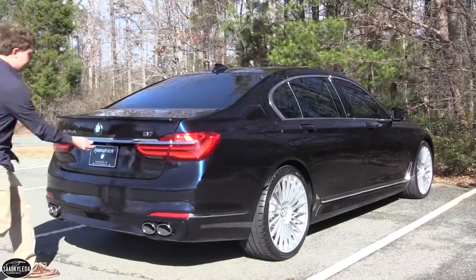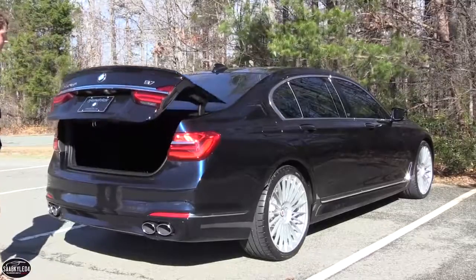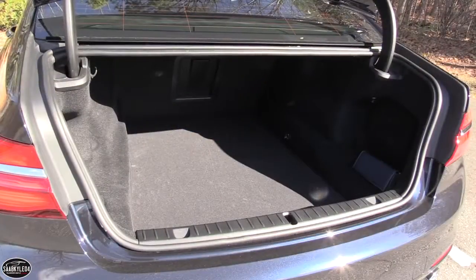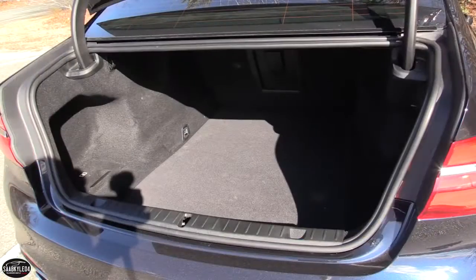A powered trunk lid comes standard along with a hands-free feature, so if you're carrying a bunch of bulky items, you can wave your foot underneath the rear fascia and not only open the trunk but close it as well.